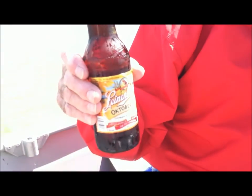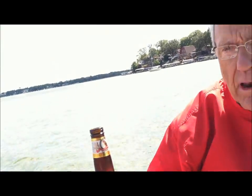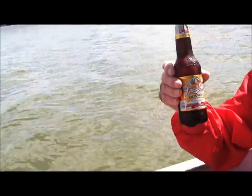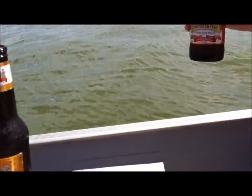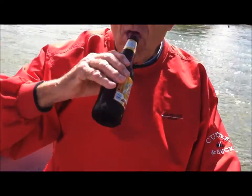Now, the two girls and Chris and I, we've all four got an Oktoberfest in our hand. And I would like to make a toast to all the great beers up in Chippewa Falls and Leinenkugel for their wonderful beers. Thank you very much. Prost!